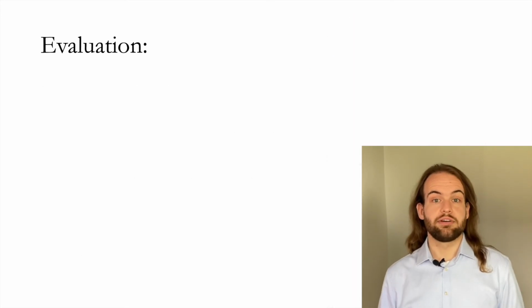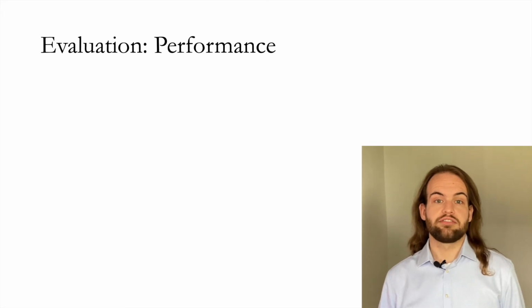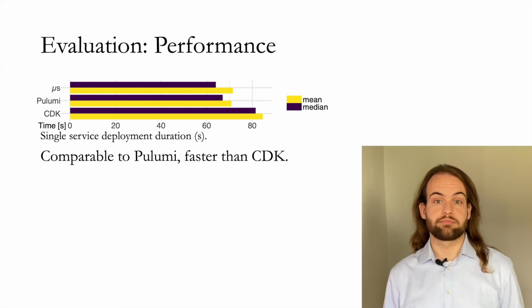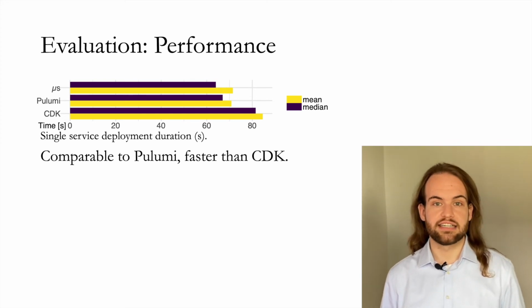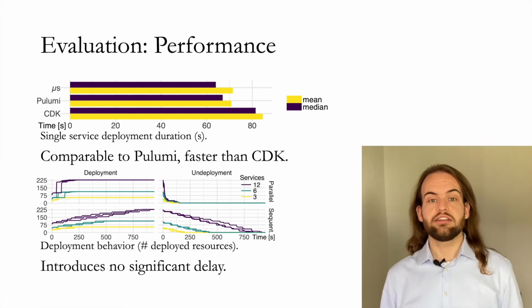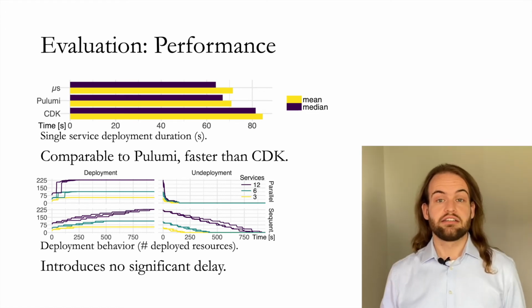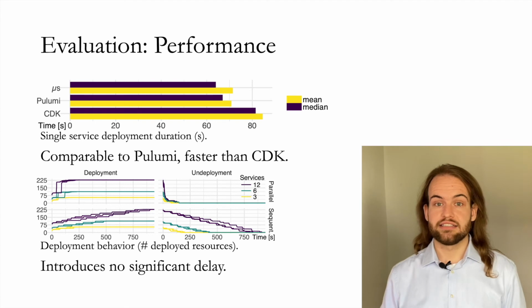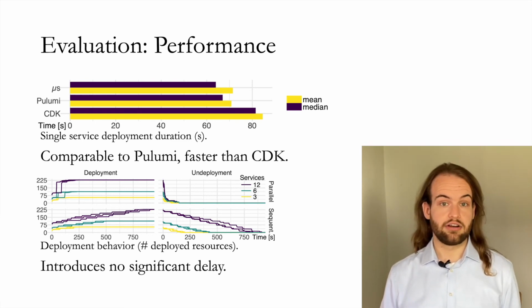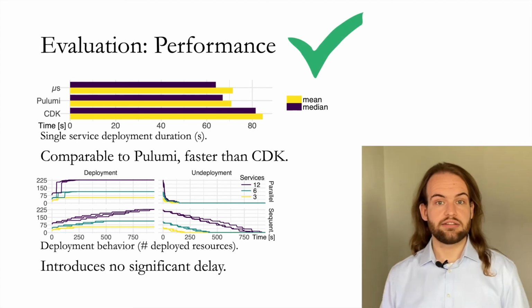To evaluate Muse performance, we considered the deployment of a simple web service. Muse showed to deploy that service roughly as quick as Pulumi and faster than AWS CDK. We then deployed multiple instances of this web service with parallel and sequential dependencies between them. The graphs show for the multiple repetitions the number of deployed resources during deployment and undeployment. As expected, Muse deployment coordination does not introduce a significant delay to the deployments. In summary, Muse does not perform worse than its competitors.